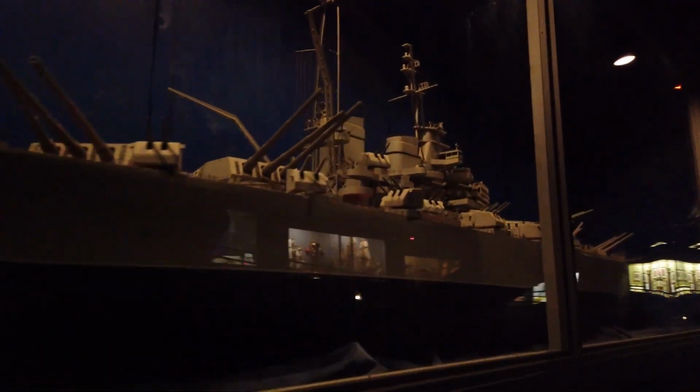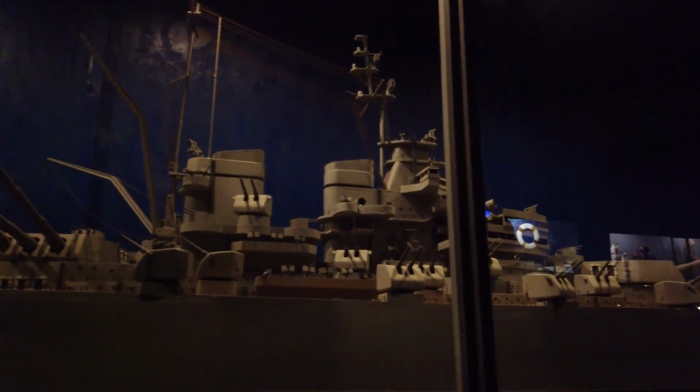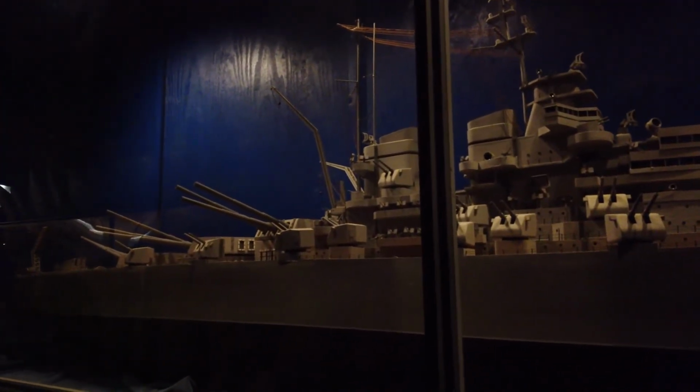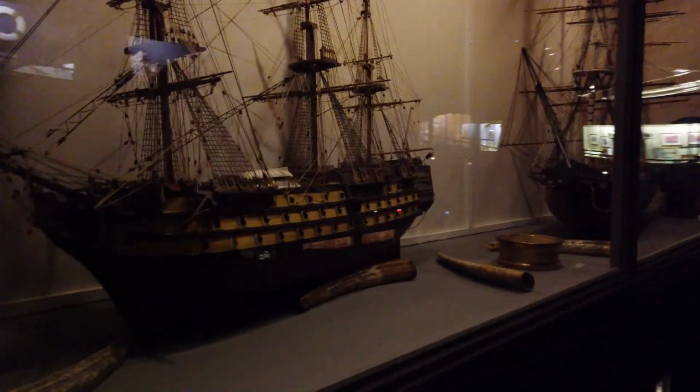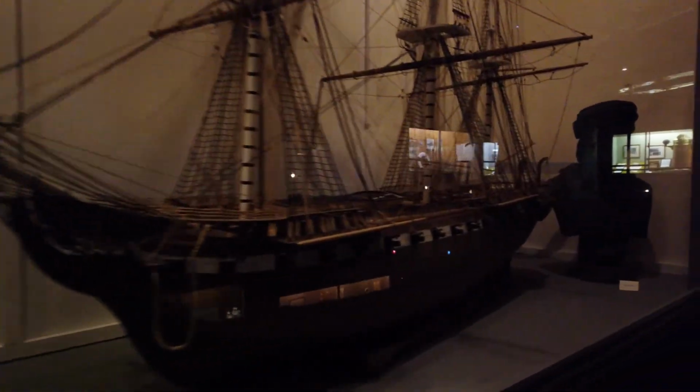All along here, there are these model ships, which are 4 to 10 feet long. Some of them Japanese, some American, some German battleships and things from World War II. They also had the Titanic. This one has some shells that they used to shoot from the battleship cannons. You can see the shell down there, maybe. They have the older 1700s, 1800s frigates, 1600s sometimes.